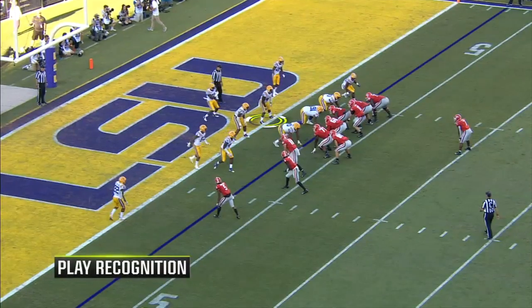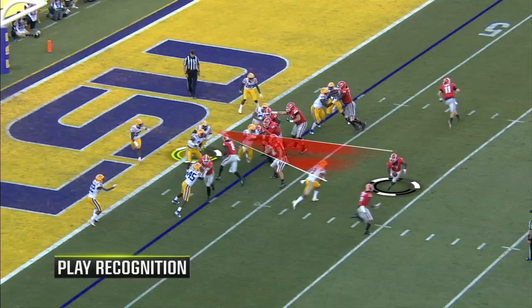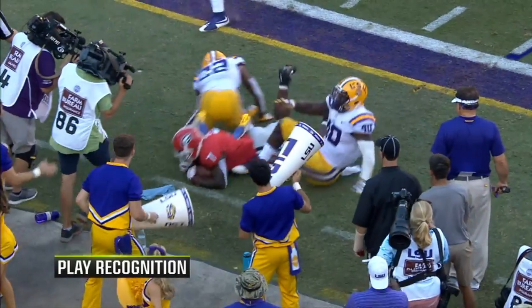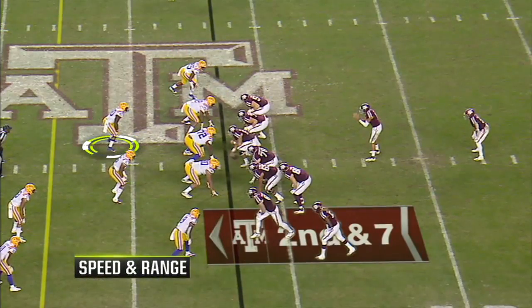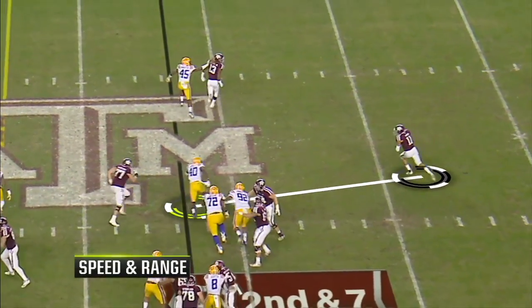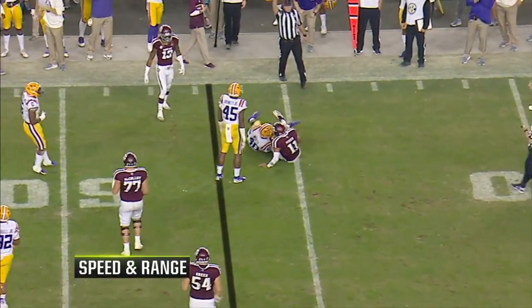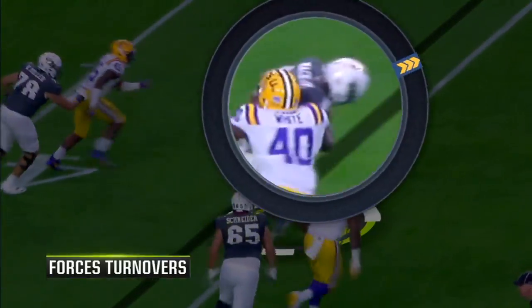Now, yes, you can see the physical stuff, the play recognition, the instincts. Look how much quicker he is than anyone on the defense to see the ball, recognize it. This is a 2-point conversion. Huge play. He's there. We know the speed. We know the range. He runs ridiculously fast for a linebacker. He's 237 pounds at the combine, and you see the 4.42 speed here. I mean, that's a great wide receiver 40-yard dash. That's what he runs. And then just making plays.